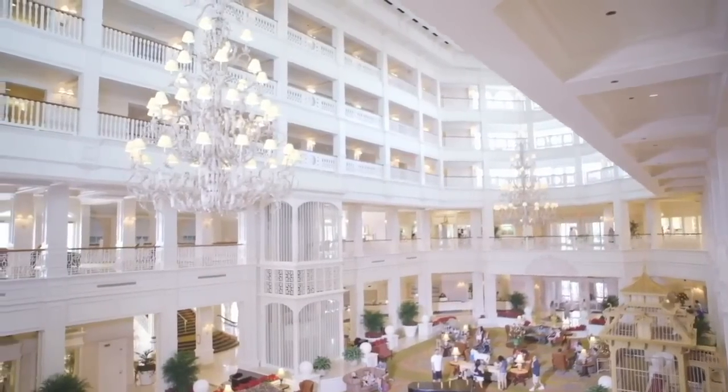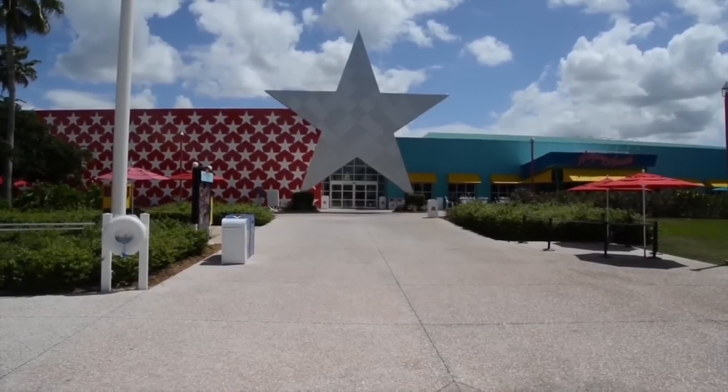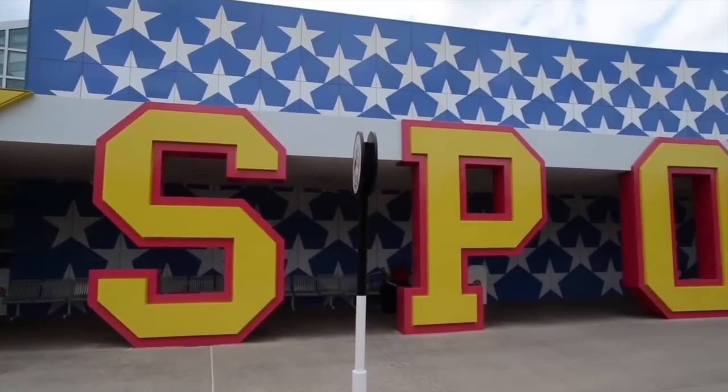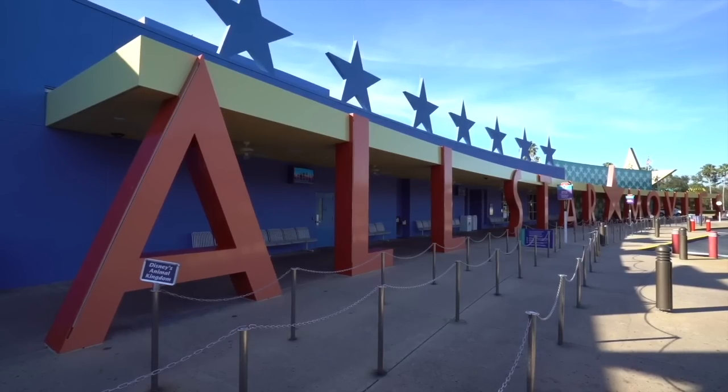So I'm just going to go through the list alphabetically. Let's start off with the All-Star Resorts. The All-Star Resorts encompasses 3 different resorts. The Music and Sports Resorts were completed in 1994, and the Movies Resort was added in 1999.